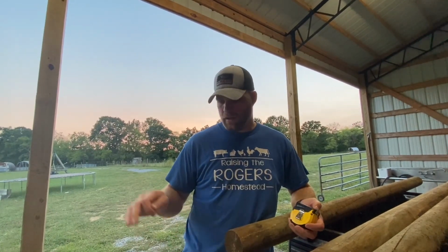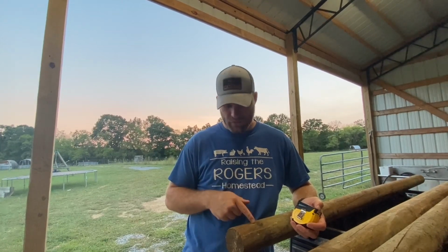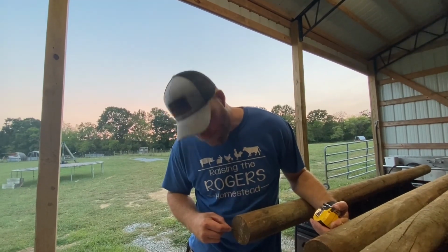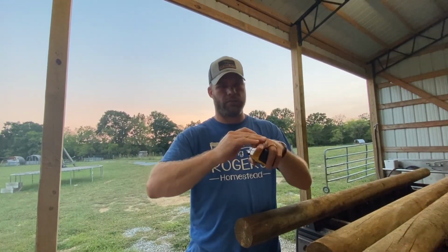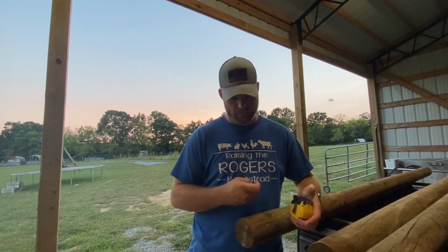So the 4x4 posts are actually 3.5 inches. So I'm gonna cut in 3.5 inches, and I'm gonna do probably half, maybe a little bit less, to where it'll kind of sit on there nice and even. I'll show you what I'm talking about.